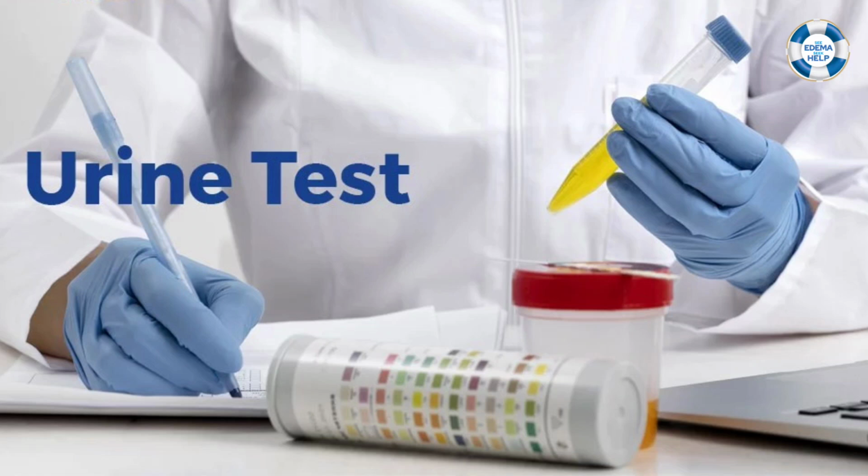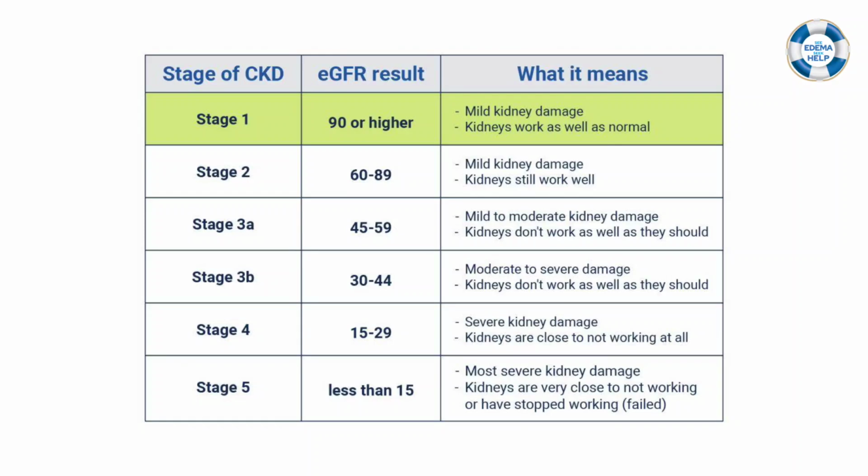An impaired kidney function can have significant effect on the overall health of the patients. To diagnose CKD, healthcare providers use a blood test to check GFR and a urine test to check for albumin. Once CKD is diagnosed, the next step is to determine its stage. CKD is classified into 5 stages, where stage 1 is a GFR of 90 or higher. Stage 2 is with GFR between 60 to 89. Stage 3A with a GFR between 45 and 59, and stage 3B with a GFR between 30 and 44. Stage 4 is characterized by a GFR between 15 and 29. And last is stage 5, which is severely impaired kidney function, end-stage renal disease, with GFR less than 15.